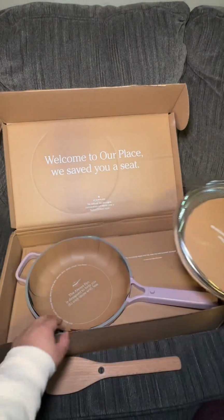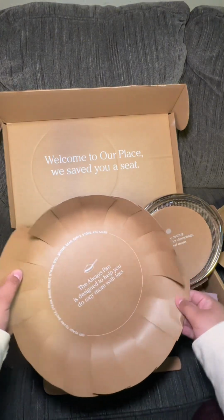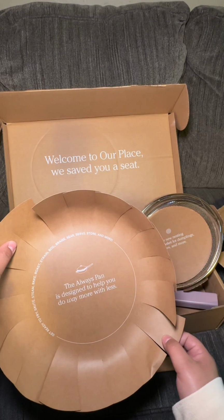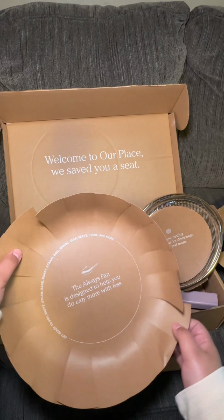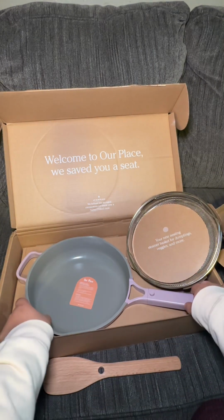Oh my god, I'm so excited, guys. You guys don't even know how I feel right now. I'm literally shaking a little bit. But the Always pan is designed to help you do way more with less. Girl, I am so excited.